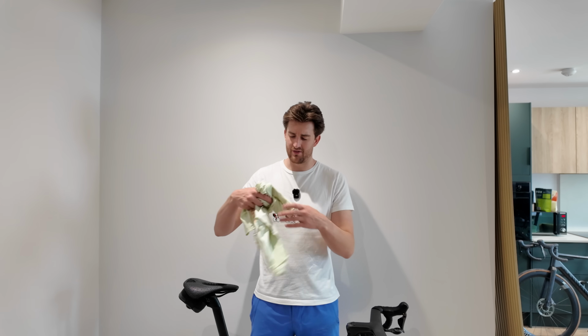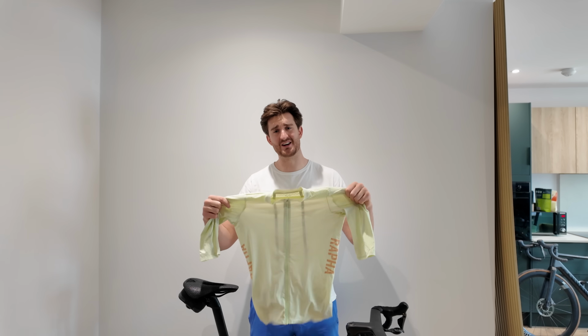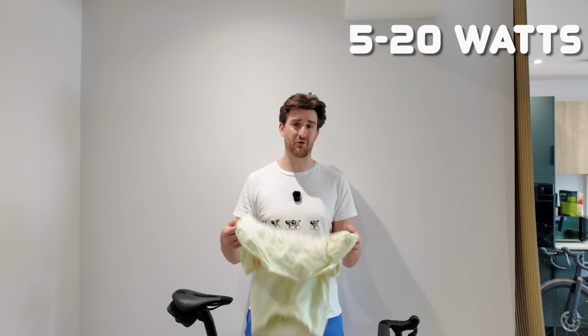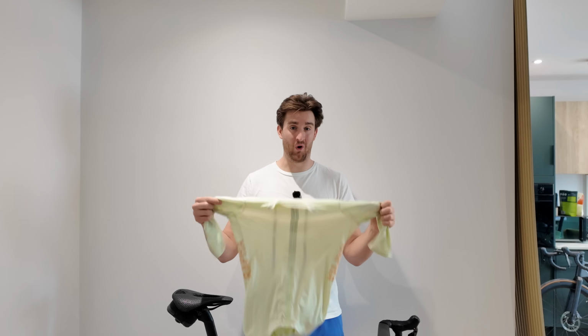Next up is the clothing that you wear. Now, a general rule is the tighter, the better. Usually in the wind tunnel, they test every wrinkle on a skin suit is worth about 1 watt, which is kind of a crazy number. You'll see on the track, they literally have 0 wrinkles in their skin suits.